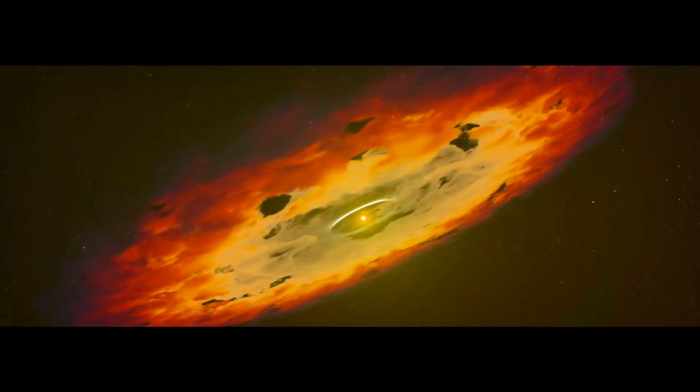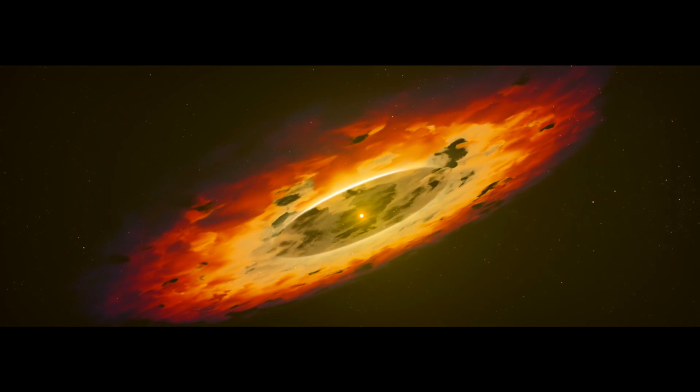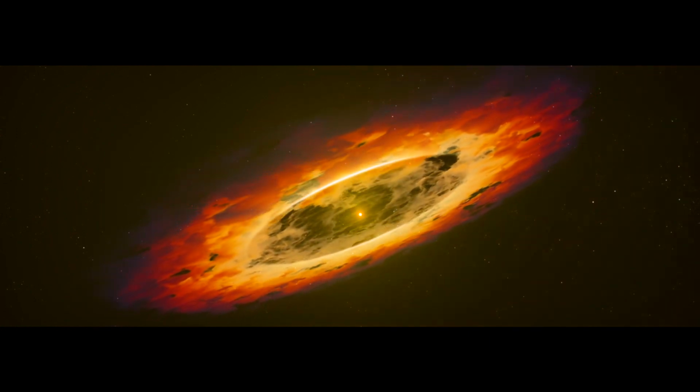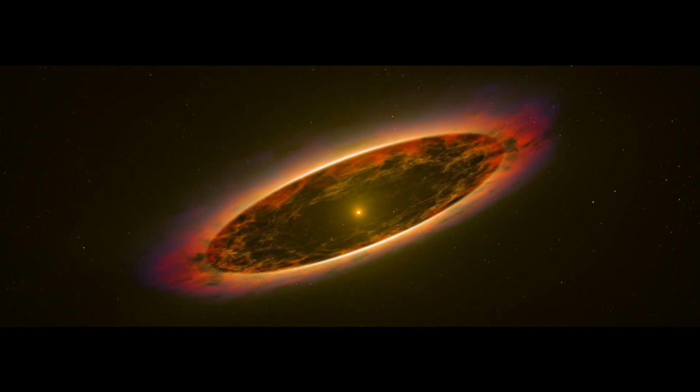And then, dawn in the solar system. The protostar undergoes fusion and ignites, revealing our sun. But the solar system is far from finished.